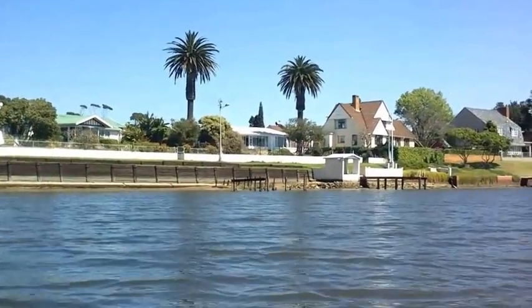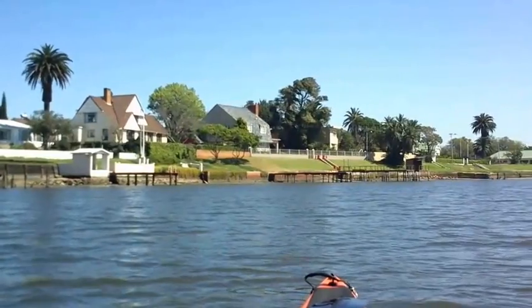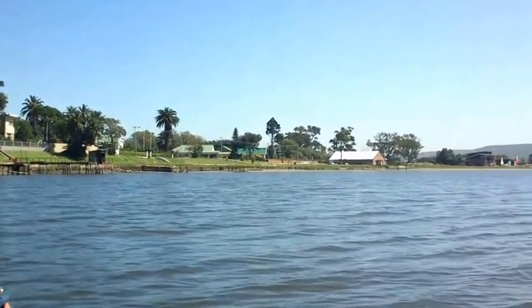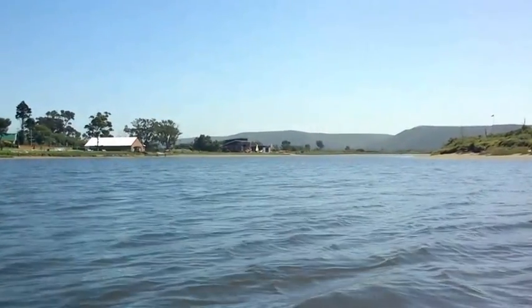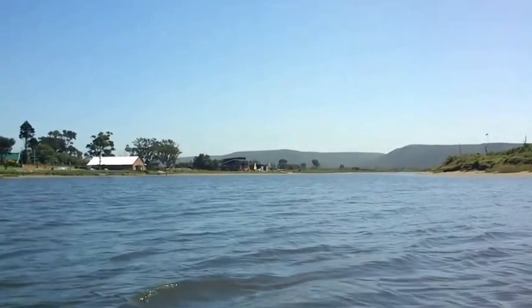Wind has started to pick up a little, almost maintaining 5 knots steady cruise. Right, there's the Redhouse Yacht Club, final destination for the day.